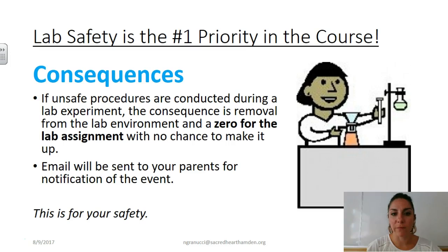But if I find that I have to remove you more than twice, then we'll have an administrative meeting about lab safety and we'll proceed from there, including potential removal from the course. Again, these are all extreme cases. I assume that in most cases this won't be the situation, but I just want you to be as safe as possible.